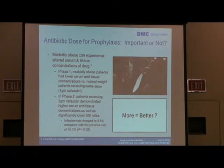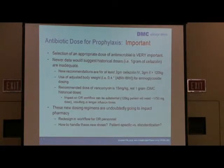Is more better? Well, I think with certain drugs that have wide therapeutic indices, it's going to be okay to push the dose in some more patients. So I think it's advantageous. So again, the dose is important. Newer data would suggest that the old dosing methods we used are inadequate. Again, they recommend using dosing body weights with the antibiotic. And now they say, well, you should probably deviate away from this 1 gram of vancomycin. You really need to give weight-based dosing.